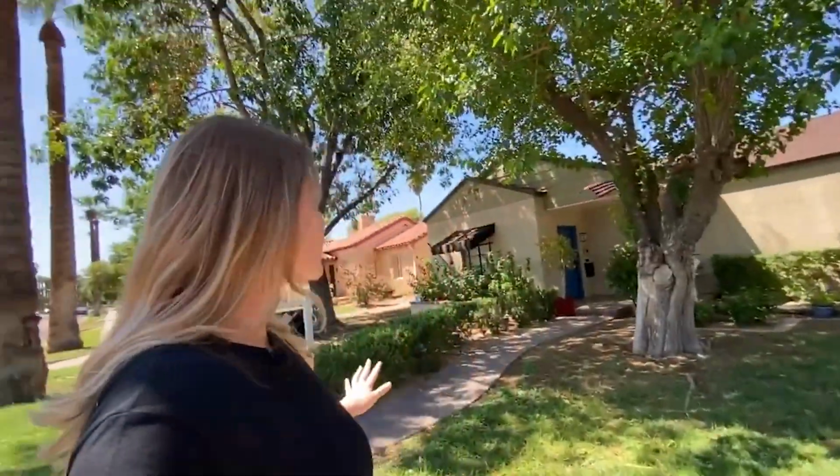Anyways, so here's a last look at this cute little place. Again, we'll drive you through the neighborhood just so you can get a feel for how cool and quaint it is, and then we are going to head on to our last stop. Check out this really cool luxury penthouse condo. We saw a different one in the beginning, but this one's going to be uber luxe, uber fancy. So let's go check out that one.